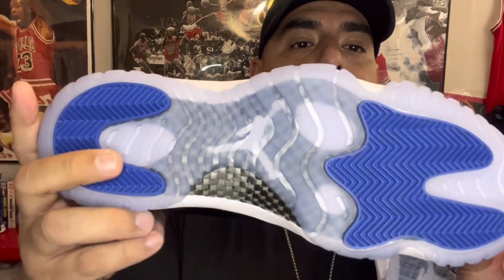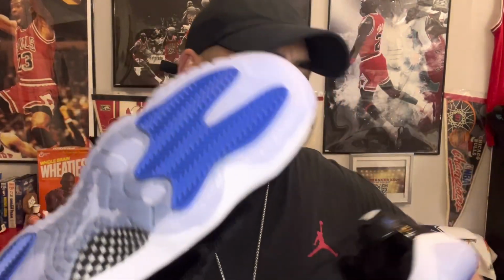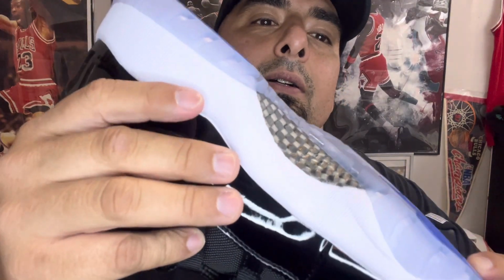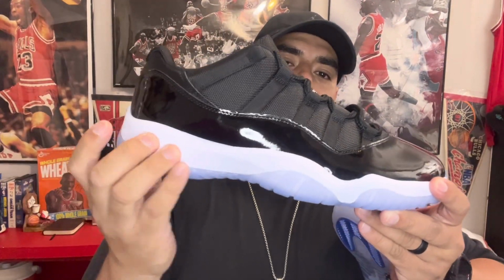And then you got your bottom right here with the blue and the icy soles, and then you got your Jumpman right there with the carbon fiber. What am I doing? I didn't even do the carbon fiber knock. Listen, that's the carbon fiber knock. What's cool about this carbon fiber is it's got a lot of texture right there, so you can't really see it on the camera, but it's got a lot of texture. And then you got your white styrofoam right here. I forgot what this is called, but it makes it really comfortable. Then you got your patent leather. So these are cool.